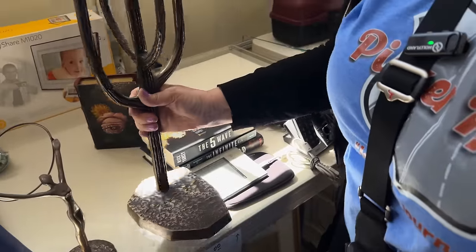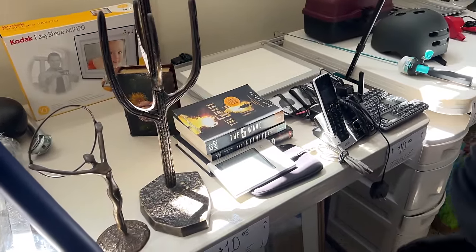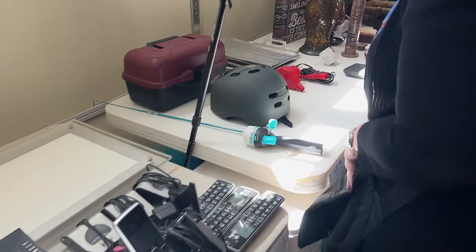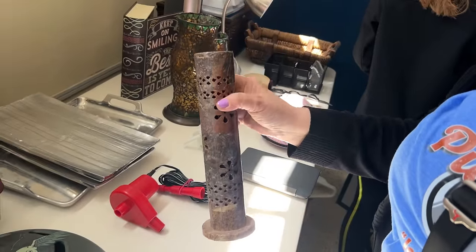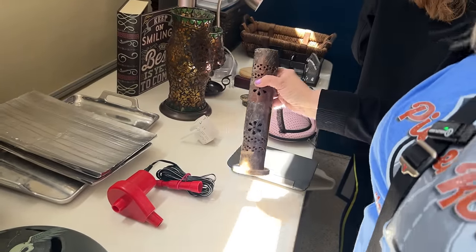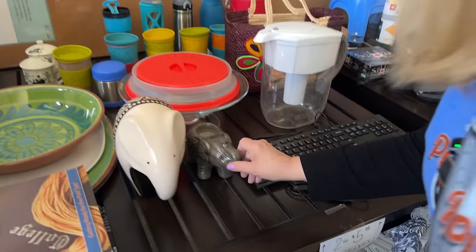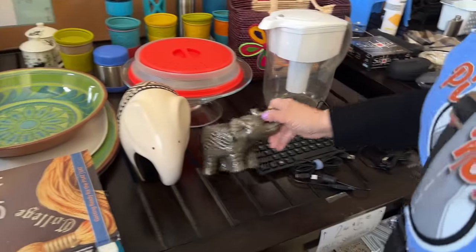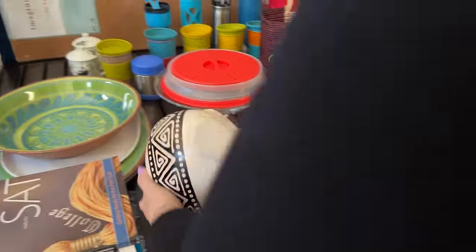This has a light under. Are you thinking about that? I'm thinking about it. Switch on a light here. And over here we have a soapstone carved incense burner. Put that down. We have a little elephant. Oh, look at him. He's funny.